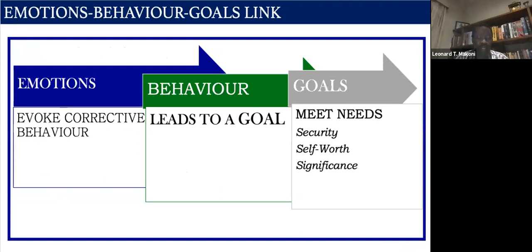One of the first places we need to acknowledge and accept is that we have emotions, and our emotions are determining us, are pushing us to take certain behavior patterns because we have certain goals. And at the core of our goals are the issues of security, self-worth, significance.